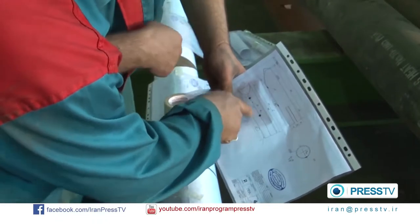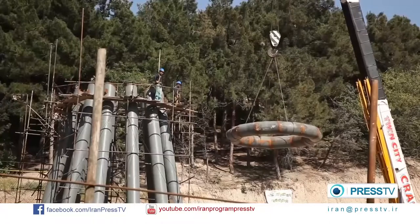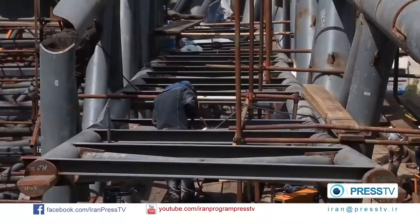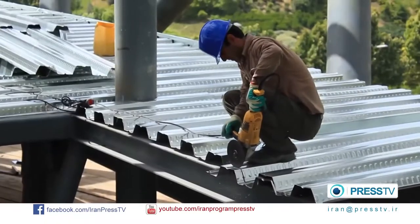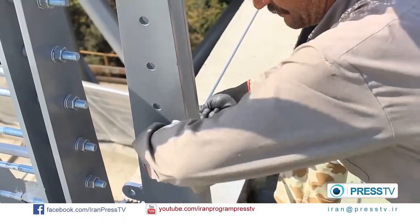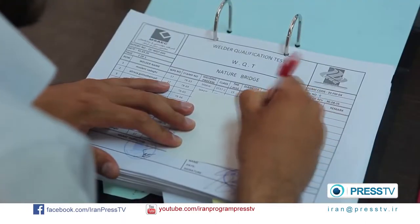During the 3-year construction period, installing the 2,000 tons of steel 40 meters above one of Tehran's busiest highways was the most challenging task engineers had to face, ensuring the safety of the workers and preventing construction materials from hitting the cars below. Altogether, 14,000 steel parts were welded together.